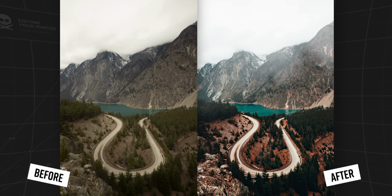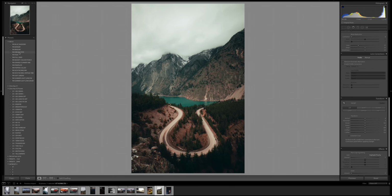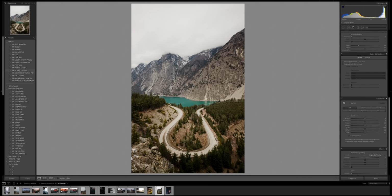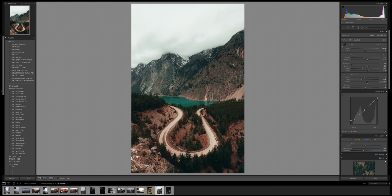Let me walk you through a little bit of what I did here. First things first, I played around with a couple of my presets. I like using those as a base. I scroll through a lot of them to see what might work, what might not work. Sometimes they're a little bit too intense, sometimes they just don't work at all, but it's a good base to start so you can then start tweaking down from where a preset lands you. Especially if you have a style that you're trying to be consistent with online or throughout your portfolio, running those same presets and then kind of editing down from there and using it as a roadmap.